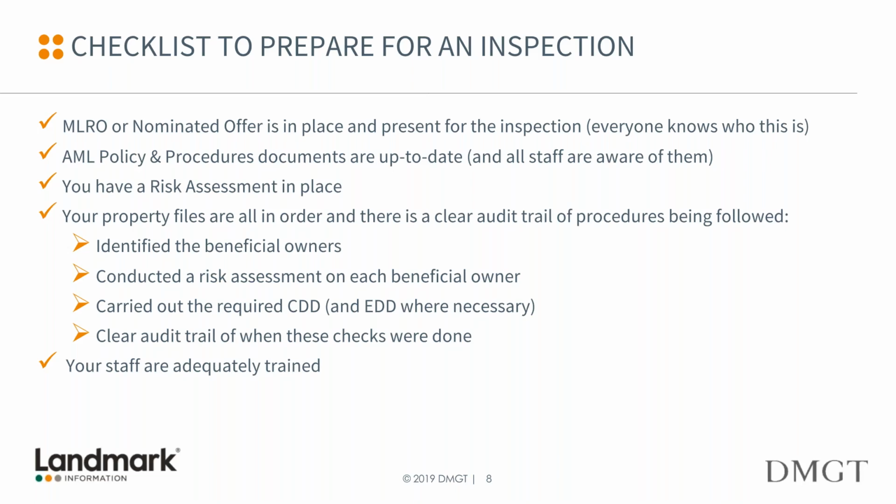Your property files need to be up to date and you need to show a clear audit trail. Identifying beneficial owners is high on HMRC's checklist, and the best way to do this is to purchase the title documents from Land Registry. For those of you that don't currently use our system, we have full integration with Land Registry as well. So these checks are really quick and easy, but I'll come on to that in a second. Conducting a risk assessment on each beneficial owner is another thing they will look for, as this process is key to helping you decide whether they are low, medium, or high risk and the type of due diligence you'll carry out.